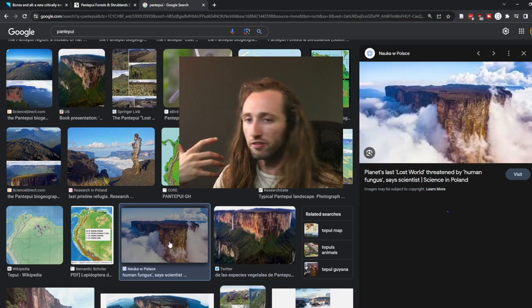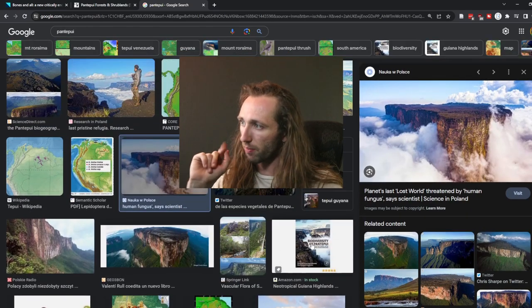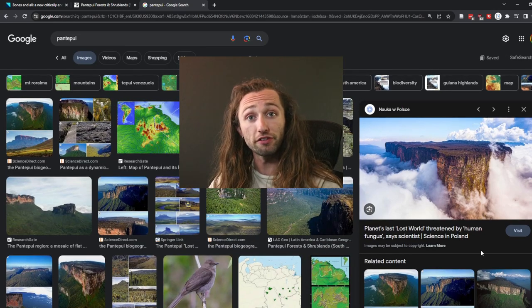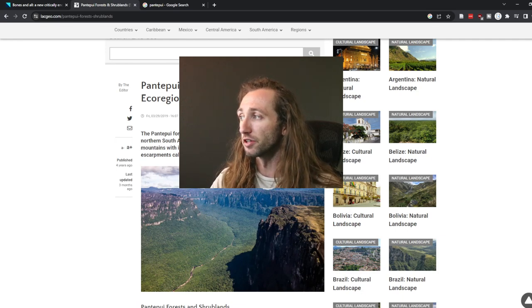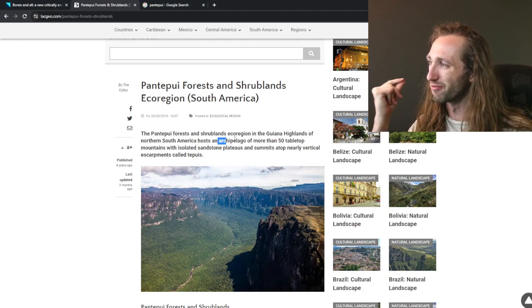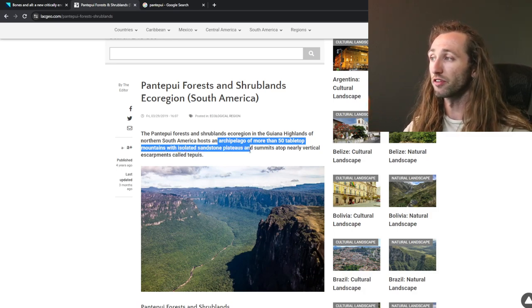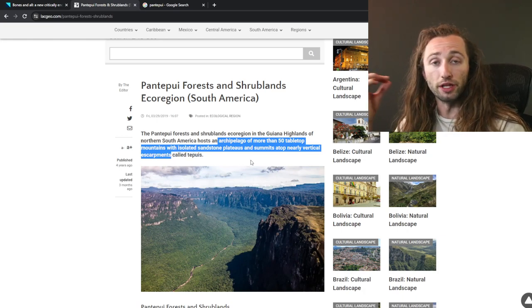But this is an absolutely incredible region. And what's so unique about it, and so interesting about it, are these cliffs. It is considered more than 50 tabletop mountains forming an archipelago. I am covering up everything I need to show you. An archipelago of more than 50 tabletop mountains with isolated sandstone plateaus and summits atop nearly vertical escarpments. So this is really, really interesting.